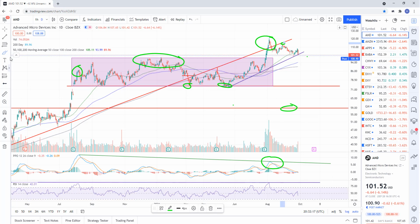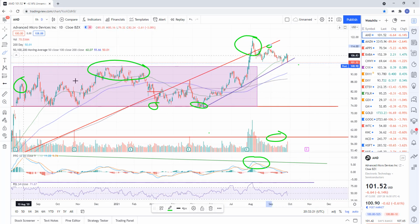So on the downside, we've got this lower trend line right here marked in blue, just a couple reactions along the way, but I'm looking for that to break.